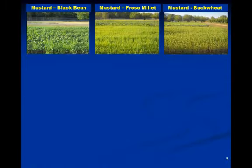So let's look really closely at some of these combinations just so that you can get a sense of them. Here on the top one, in the winter we always grew mustard, and now we're looking at the summer cover crop. On the one side we had black beans as our summer cover crop, which were drilled in there on a very tight spacing in order to get biomass. We can see how much millet growth we had, or what kind of buckwheat growth we had.